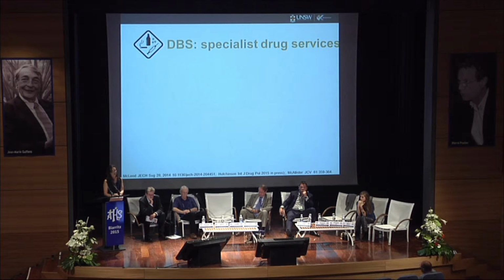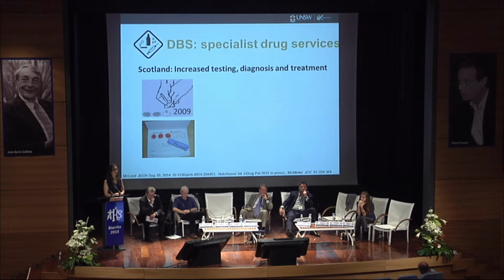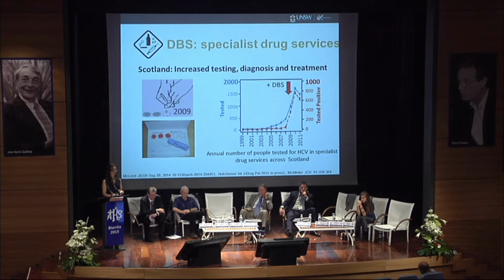A perfect example of this, and the leaders of this field, is dry blood spot testing implementation in specialist drug services. It's a large body of work conducted by the Scots, led by Sharon Hutchinson and David Goldberg, in conjunction with the Scottish Action Plan, which has been in various phases of development for about 7 years. They implemented dry blood spot testing in specialist drug services in 2009 and showed it was responsible for the largest increase in the rate of testing, diagnosis and detection of new cases of Hep C, and also linkage to care. So for them it's been an extremely effective strategy to increase testing in Scotland.